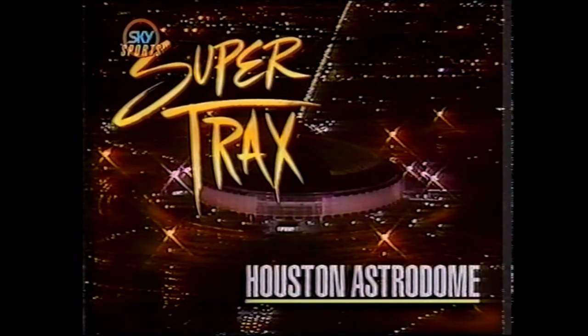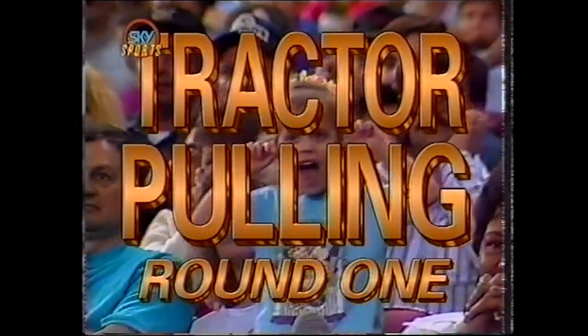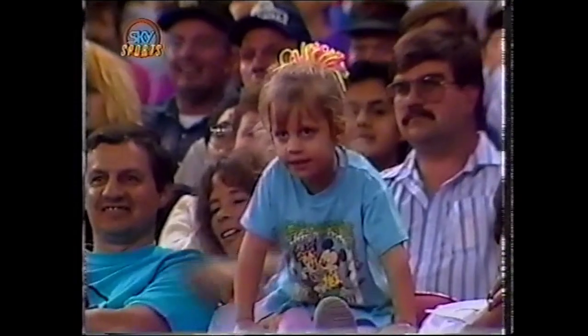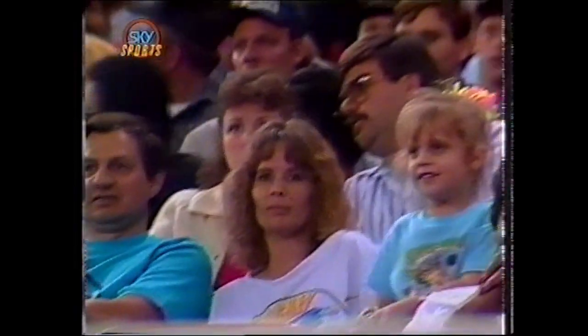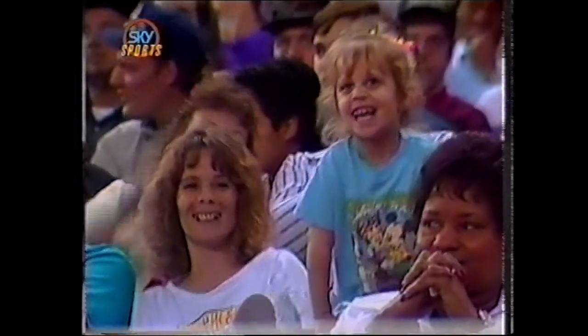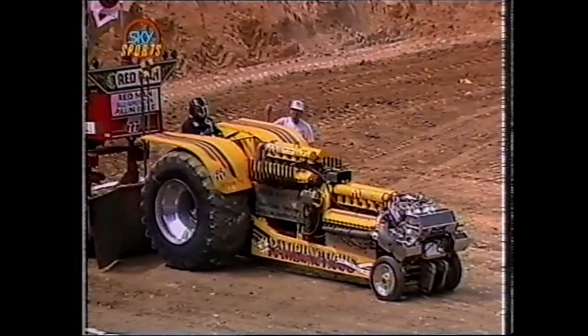Age where it seems like there are domes everywhere, there is still only one original, the Houston Astrodome. And Supertrax takes you inside for the huge 7,200-pound multi-engine super-modified tractors. The pulling competition in the Astrodome year in and year out has packed the house and made for some of the most exciting action in U.S. Hot Rod Association history. We expect no less today.